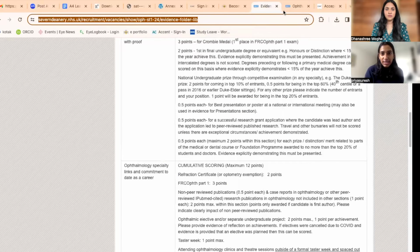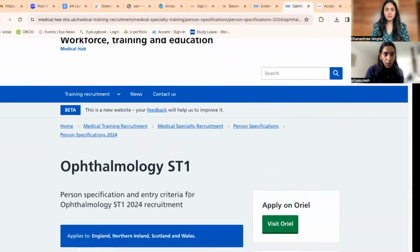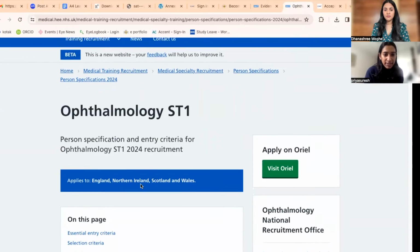So this is the NHS England website, one of the links is this. This is the Ophthalmology ST1. It's a very, very important document. It says person specification and entry criteria for Ophthalmology ST1 2024. Now, this is really important because it's different from last year. 2023 entry was different, and this is a new updated page.